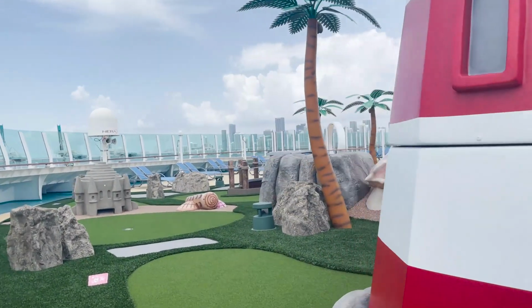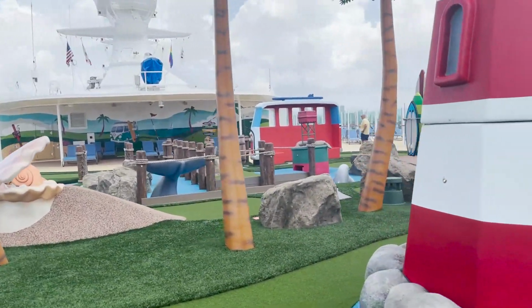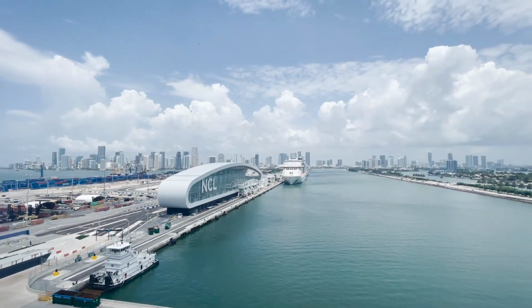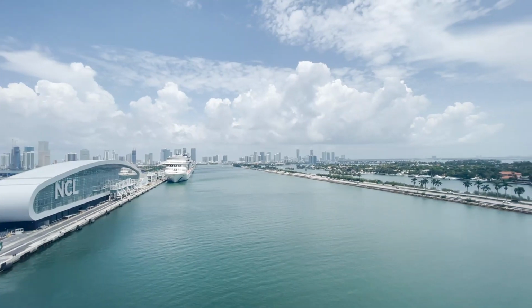Being back on board was a completely surreal and bittersweet experience, knowing it had been so long since any cruise line or any cruise ship had been in the water, especially in the United States, and it was a very emotional day for us.